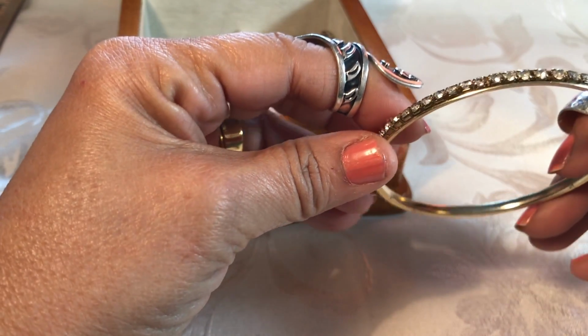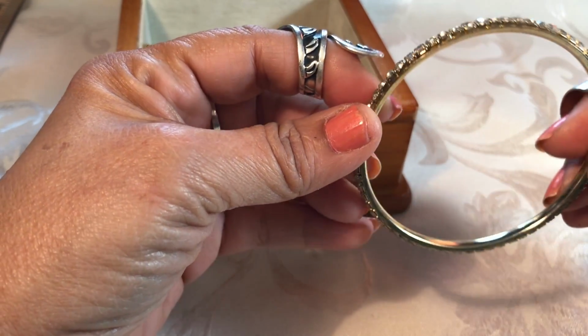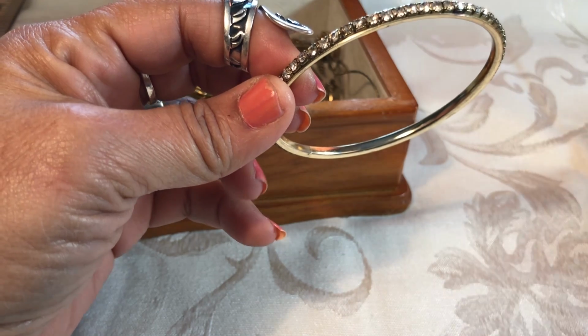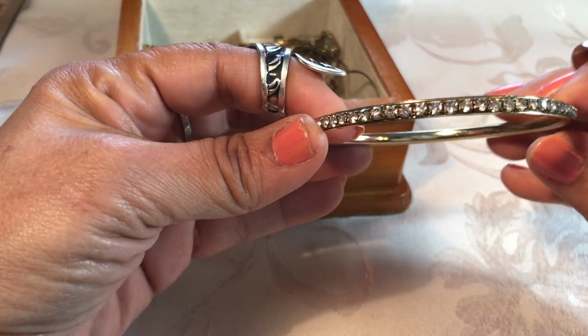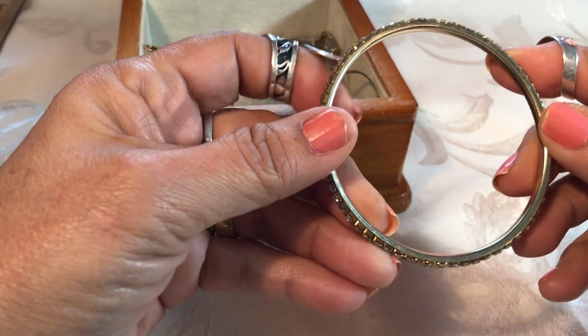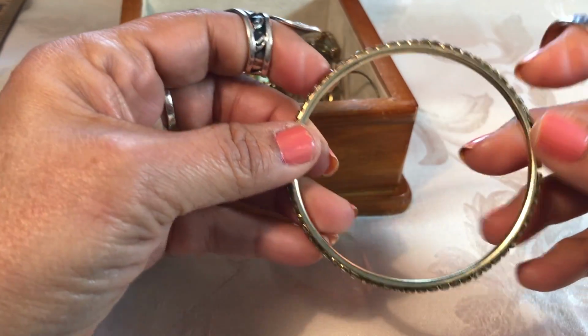It's got a very pretty color. It actually looks like the color of 14 karat. You know how some costume jewelry can look really yellow, some cannot look yellow enough, or it has an antique finish. This one actually looks the color of 14 karat, so it's very nice. I really do like that.